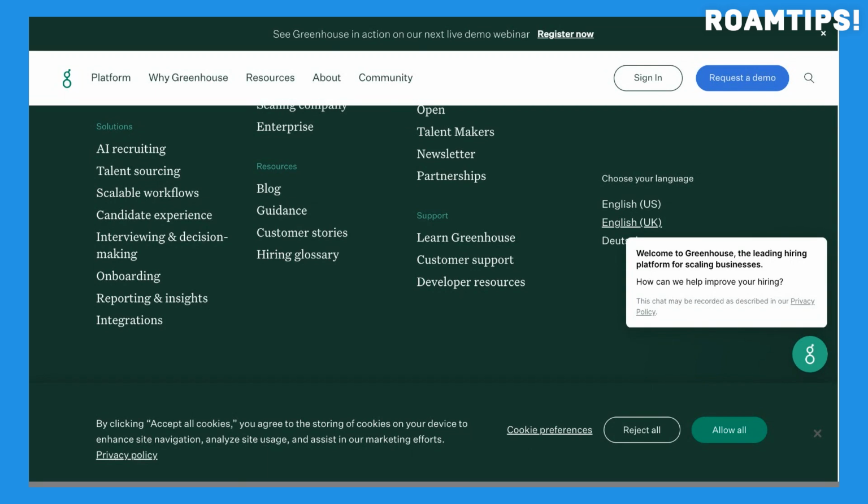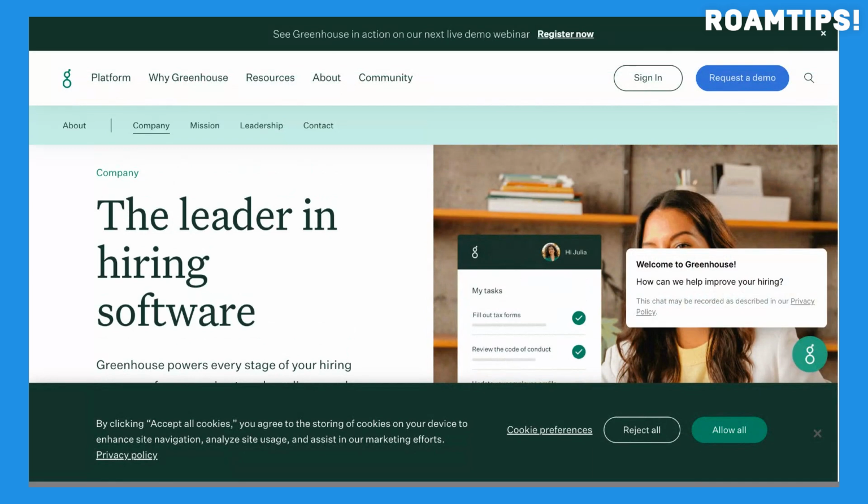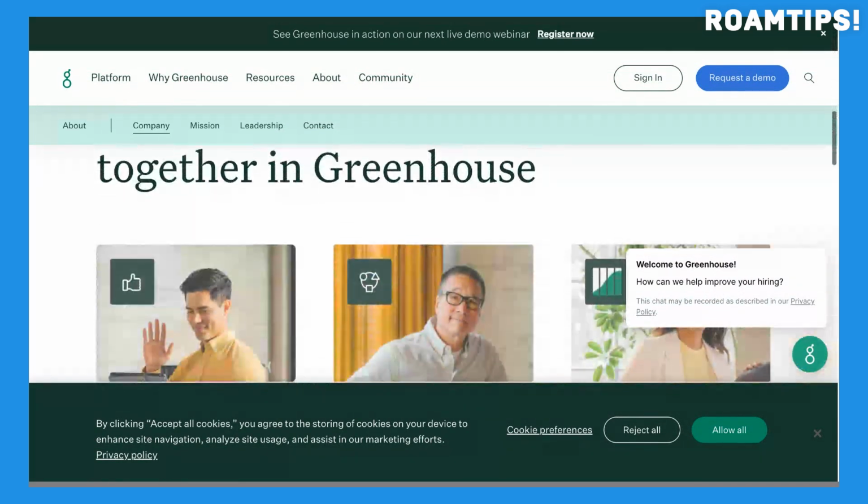One minor drawback was the lack of a mobile app, forcing me to rely on the desktop version. It took me a little while to get used to the advanced reporting features, but once I mastered them, they provided incredibly valuable insights. Overall, I'm quite satisfied with Greenhouse Recruiting Software. It streamlined our hiring process significantly and provided valuable tools for managing candidates effectively. That's my overview of Greenhouse Recruiting Software.